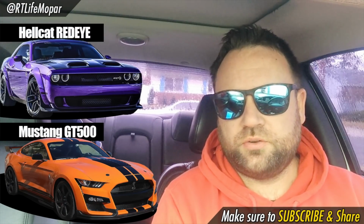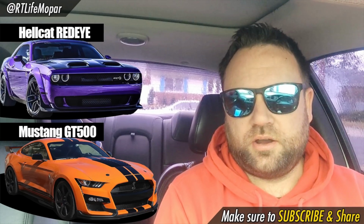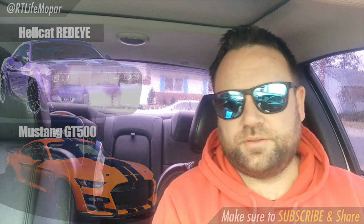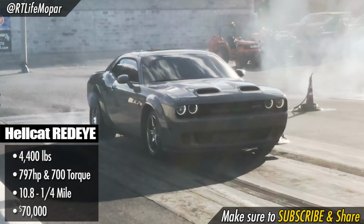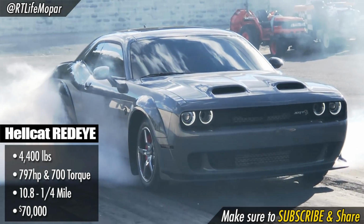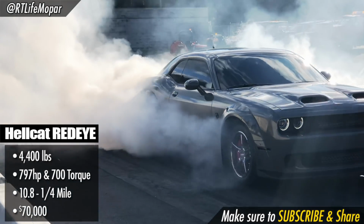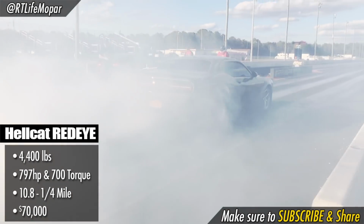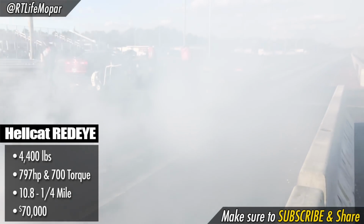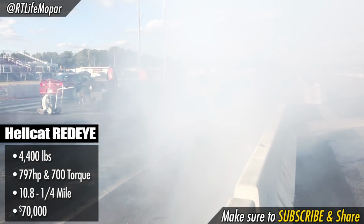Today, what I want to do is offer up a comparison between the two, go over a little bit about the races and whatnot, and then offer up an opinion on what I think about the two of them. So first off, let's go with what's actually on paper to compare the two. Now, the Redeye is 4,400 pounds. Stock, bone stock, it runs a 10.8 quarter mile. With drag radials, it has seen a best of 10.2. It has 797 horsepower and 700 pound-feet of torque, and it's priced in at around $70,000.